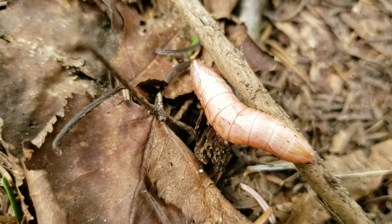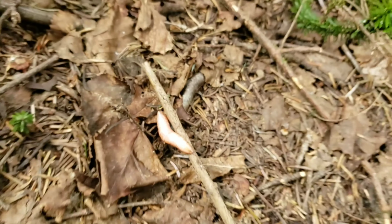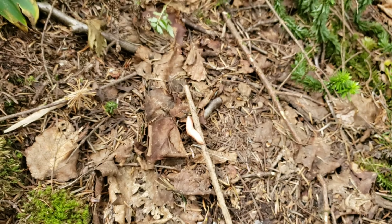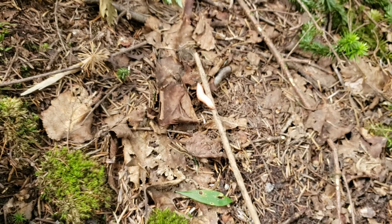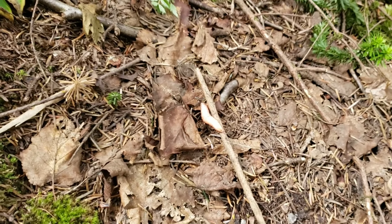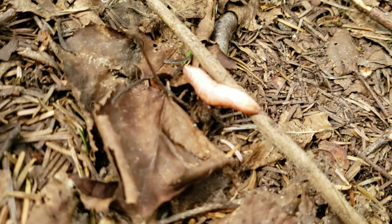The only thing I can think of how it would camouflage itself is maybe with like dead leaf litter, because now that I got more into the leaf litter, it kind of blends in, but not really. Like I said, the light is not really showing how pink it is. It's really pink.